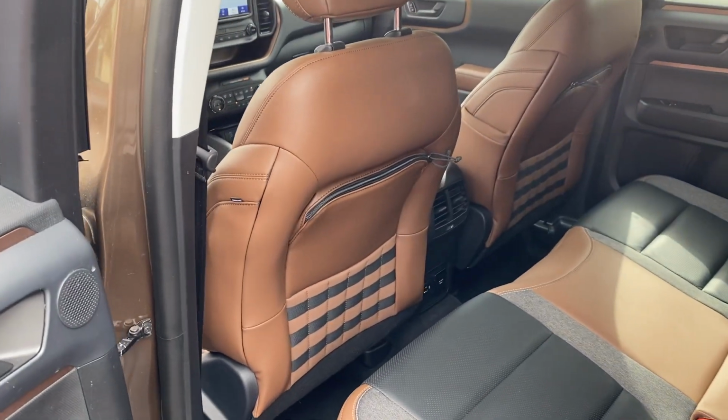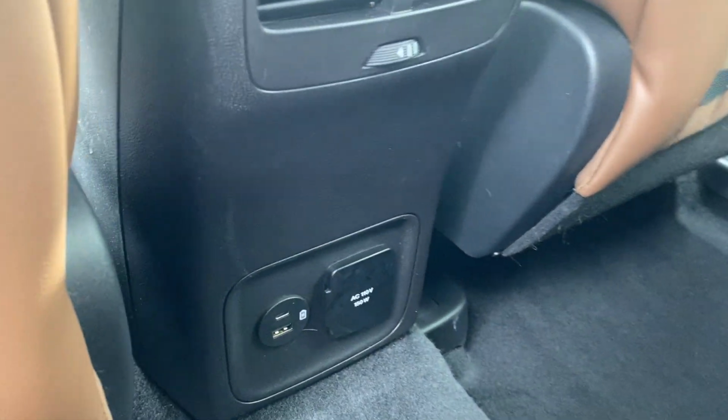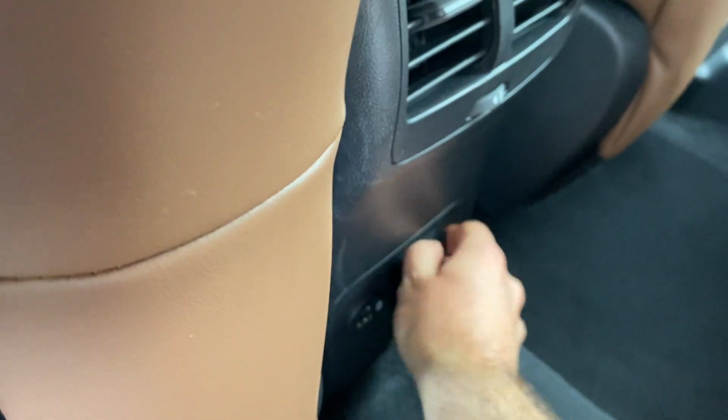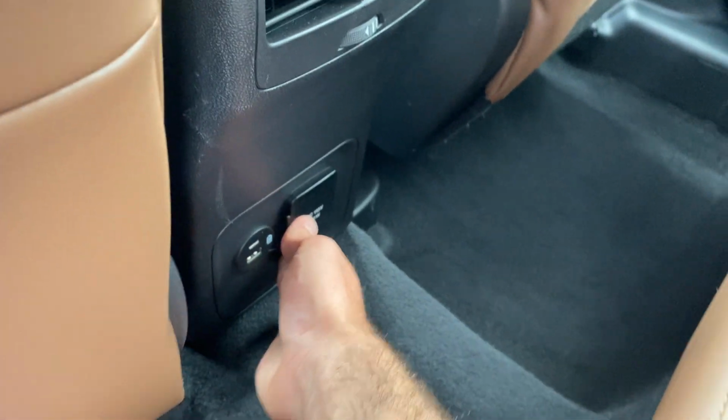So you'll see that kind of espresso continues. You'll even have some tweeters up there mounted on the door. You'll notice that you do have some charging in the back seat, obviously air conditioning, and a traditional outlet plug. So margarita time, bring that blender.